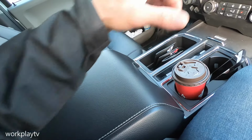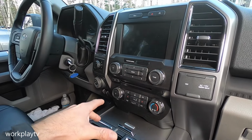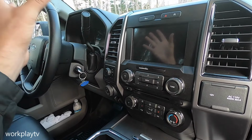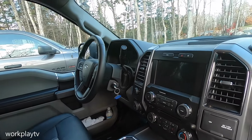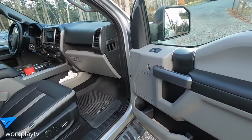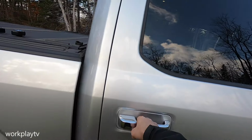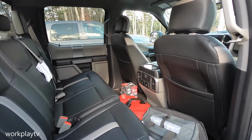This is the full console, but this one does not have dual climate control, but it does have heated seats. The Ram does not have heated seats. Both trucks obviously four-wheel drive, we'll get into that. But pretty much the same on the inside of the trucks, to be honest. The Ford might have a little bit more refinement as far as a couple soft touch materials and whatnot, but both trucks are extremely comfortable. This one does have power seats. The Ram doesn't have power seats, but I actually find the Ram seating position is very comfortable even without the power seats.